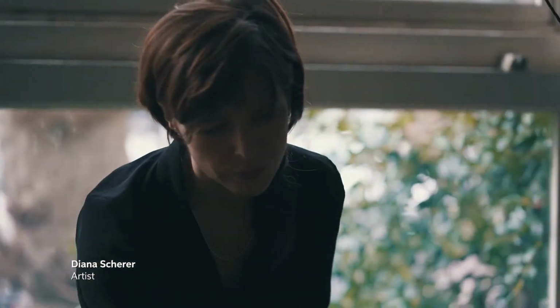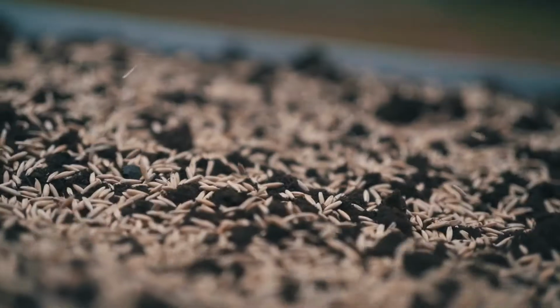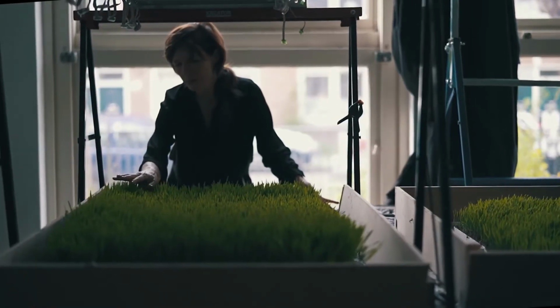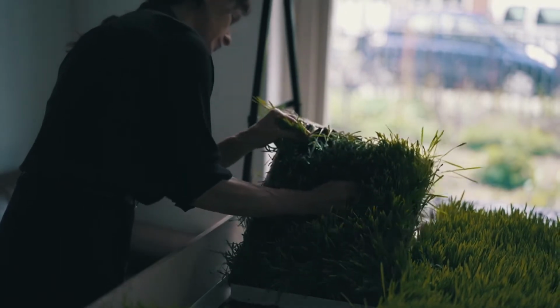All the materials are very natural. Seed, soil, water, sun, light. The plant roots will grow into templates.